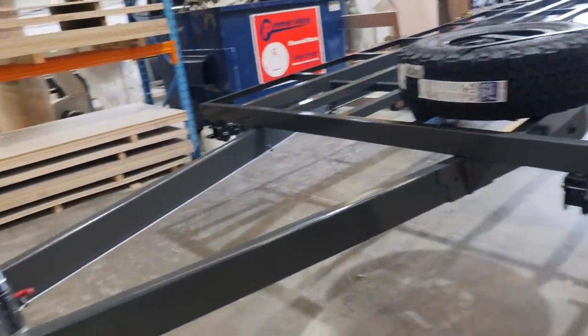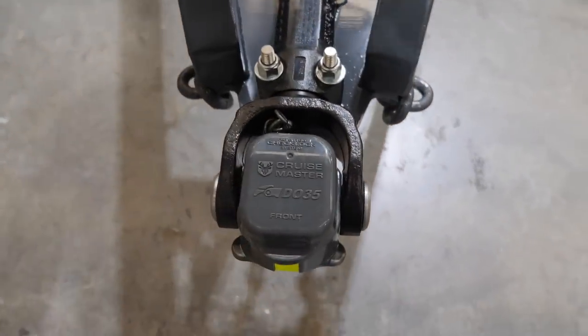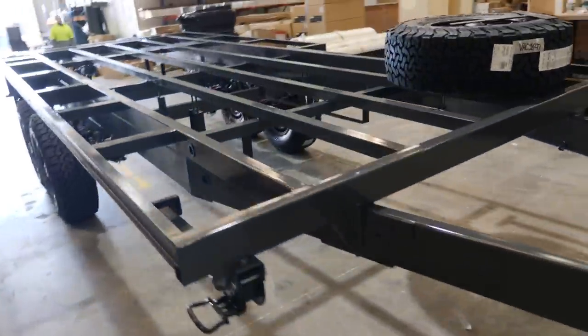And also up front, I do believe we have an extended draw arm on the front here. We're getting a custom toolbox made for the front for the boat motor. And then up front, of course, we have the Cruise Master DO35 because it's gonna be a 3.5 ton van. Guys, that's pretty much the chassis as it stands. I hope I've covered everything.